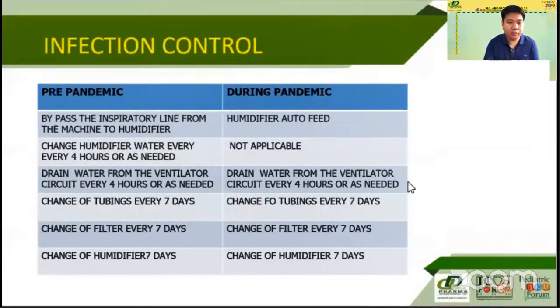In the pre-pandemic and during the pandemic period, when we refill the water to the ventilator, we bypass the inspiratory line from the machine to the humidifier. During this pandemic, we use an inline auto-feed into our humidifier. Pre-pandemic, we changed the humidifier water every 4 hours to prevent VAP, or as needed. During the pandemic, this is not applicable because you will generate aerosol particles when you disconnect the ventilator from your patient.